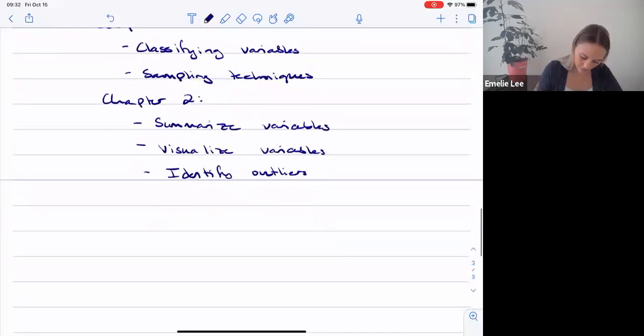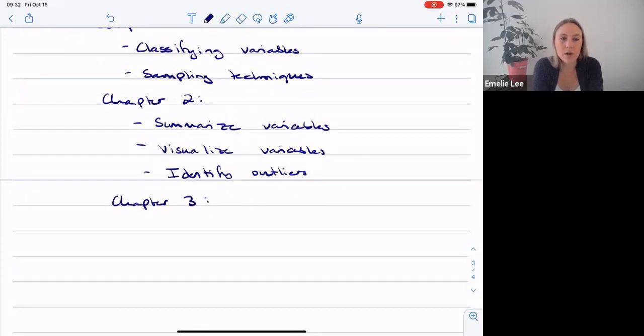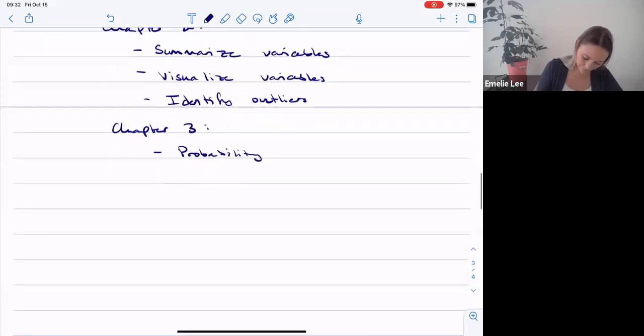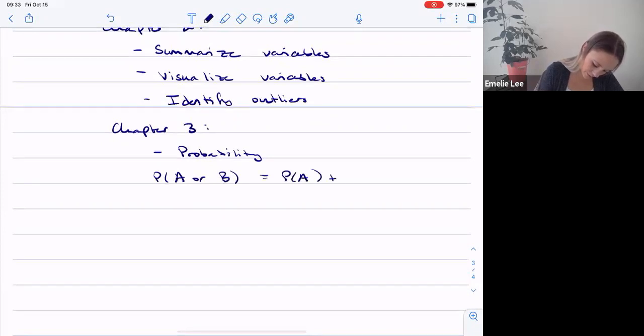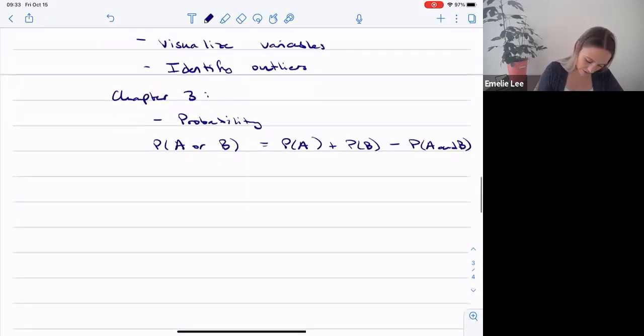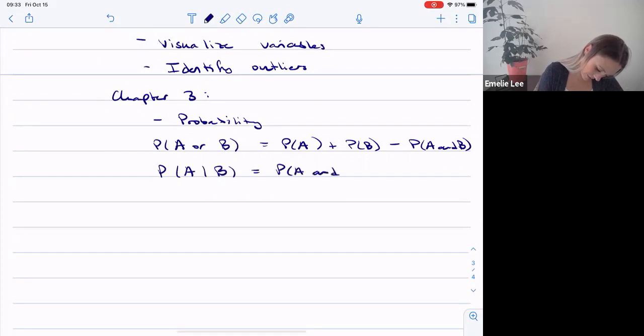Then in chapter 3, we talked about probability. We had the probability of A or B is the probability of A plus the probability of B minus the probability of A and B. We had the probability of A given B is the probability of A and B divided by the probability of B.